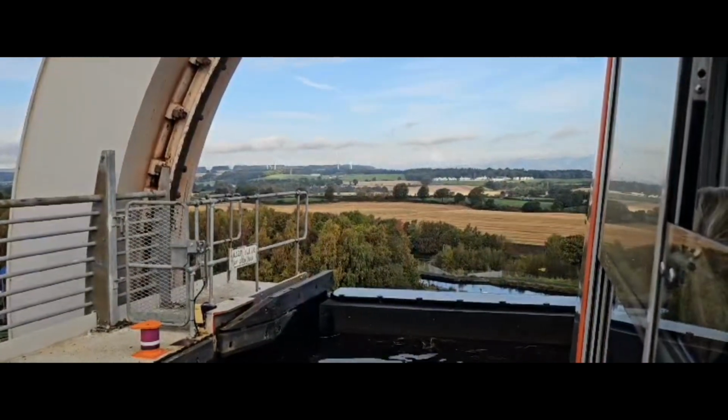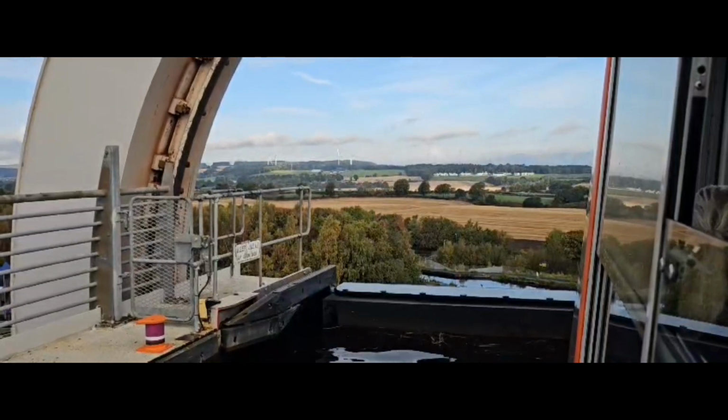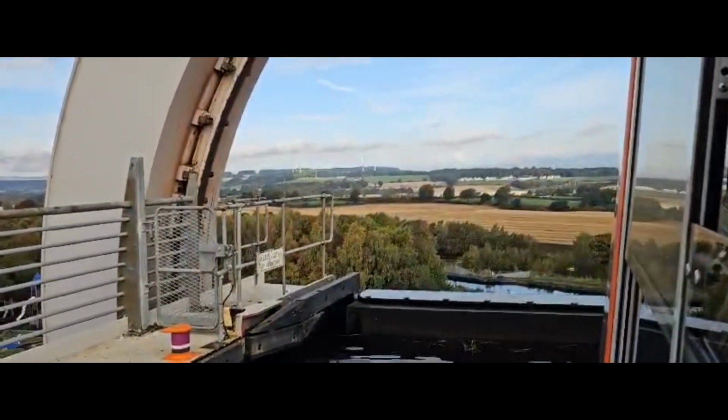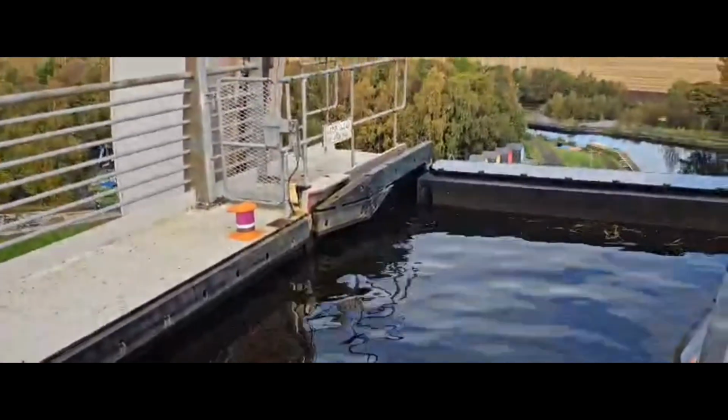If you were thinking of getting one for yourself, do be aware that the price tag comes at a whopping £20 million. We're heading back into the gondola now. I'll point some of these out to you as you descend.